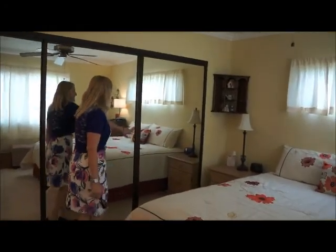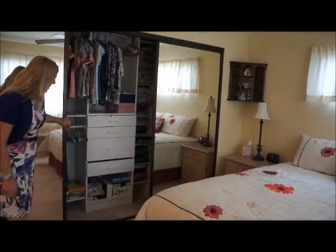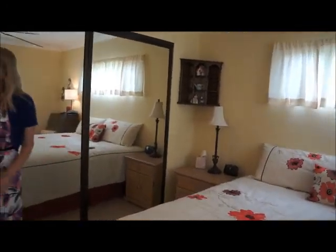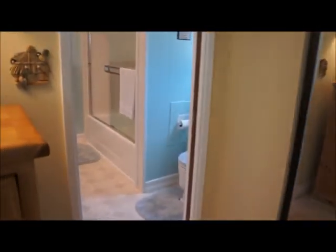This closet, I love the organization. It's got all built-ins in the closet too. And then you have another remodeled bathroom over here, complete with a bathtub for the master. Lots and lots of cupboard space in that bathroom. Let's go on through the house and take a look outside.